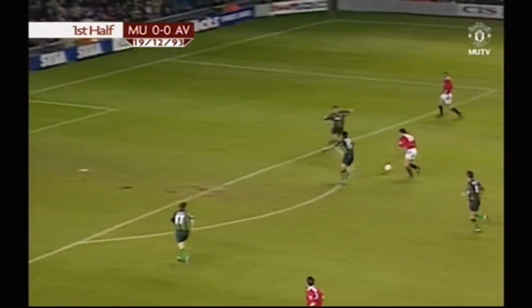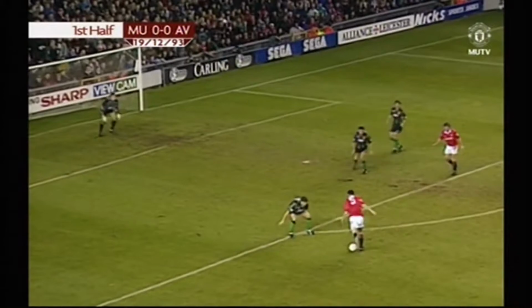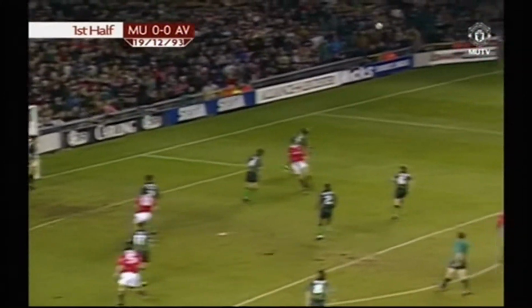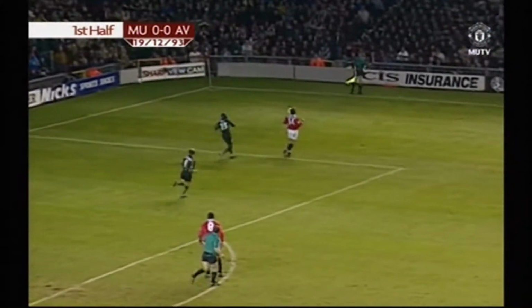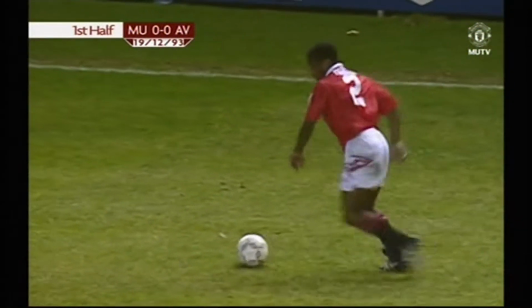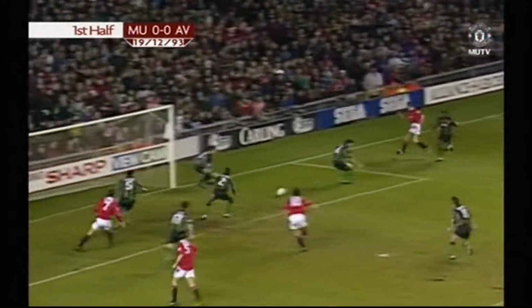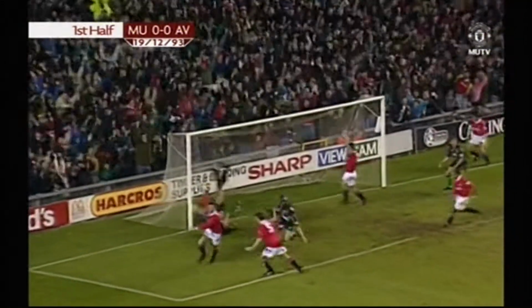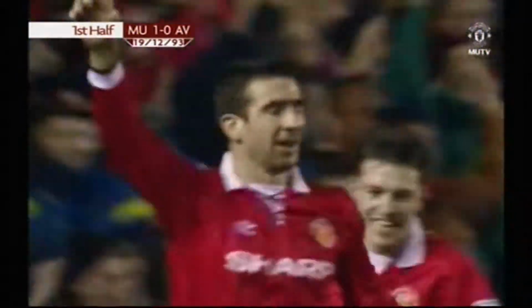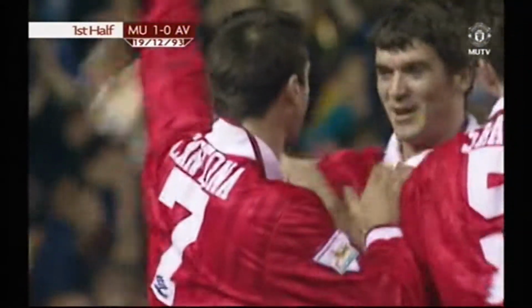Here come Manchester United again with Mark Hughes. Ince got a foot in. Sharp. Cantona knew he couldn't head for goal. Got it back into an area where Kanchelskis was likely to reach the ball, which he did. Parker. Keane. And Villa are struggling here. Cantona! Manchester United 1, Aston Villa 0. In the 22nd minute, he's hit the post, and now he's hit the back of the net.